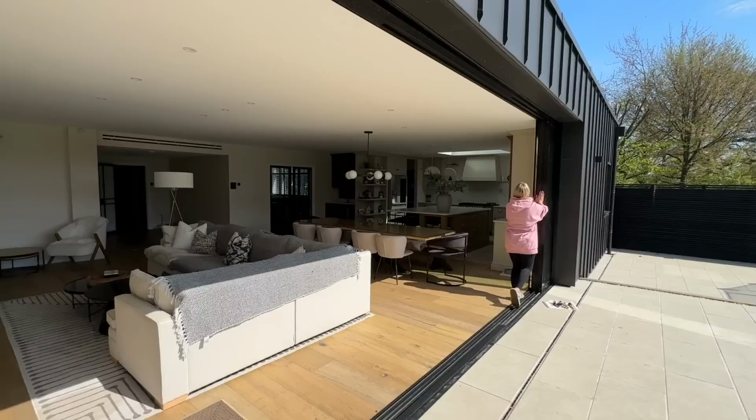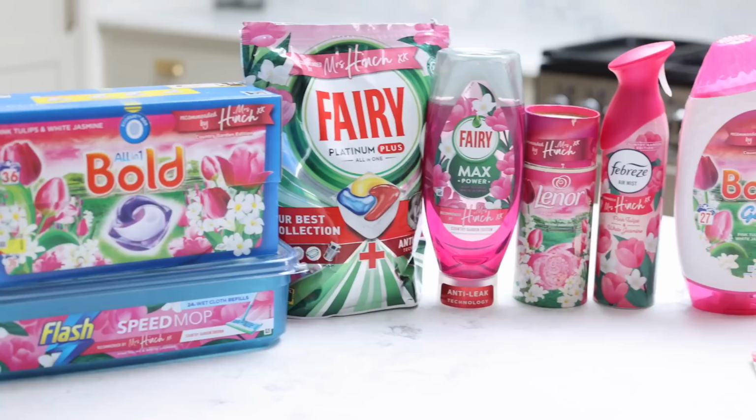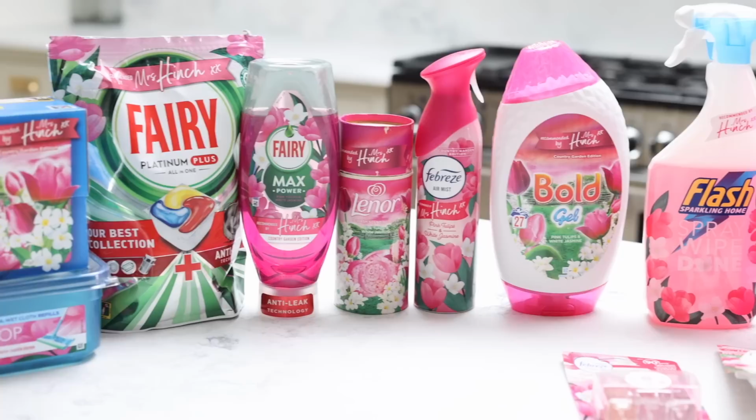I'm also going to be showing you all of the spring products that I'm using today. They smell incredible, and I'm so excited to try them out.